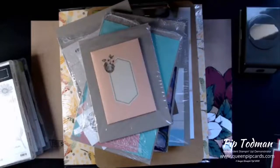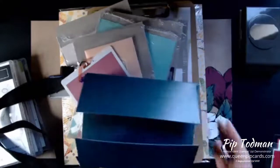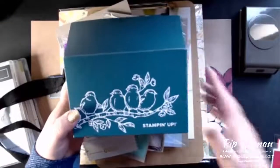Oh, here we go. This was badges, obviously. And then this was one of the little boxes that we had on the table. Isn't that just so cute? That's cute, isn't it?